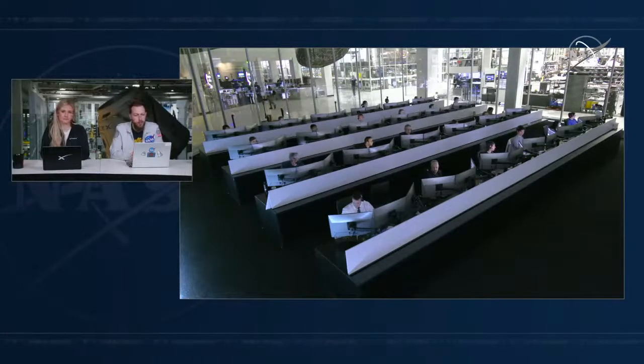Right now, we're just about 170 meters away from the station. We're going to get to waypoint 2 and pause, and then we're going to wait for that final go, no go. The latest docking time we're looking at right now is about 18 minutes from now. So it should be coming at around 4:42 p.m. Pacific time.